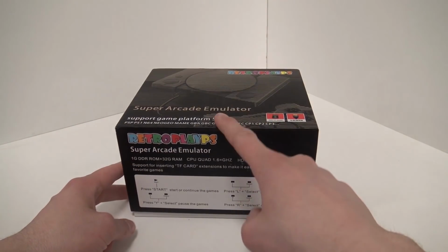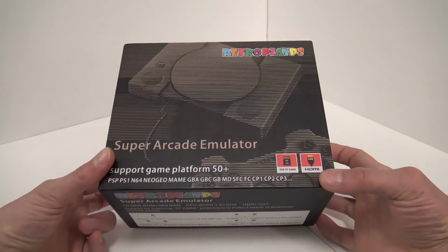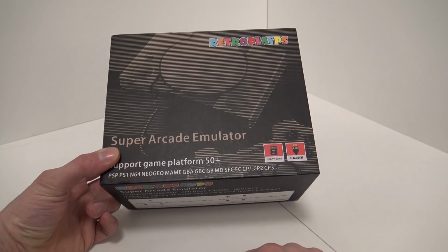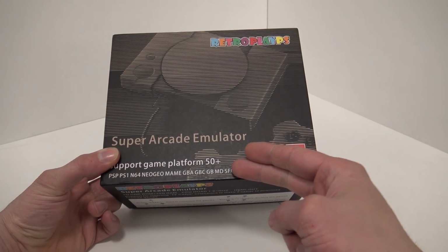The Super Arcade emulator, that's by the way what I called it. They always call everything Super and Arcade. It has more than 50 different platforms. Yeah, that was another lie.